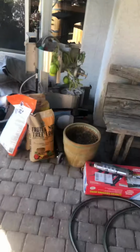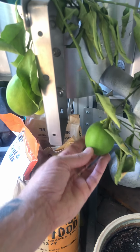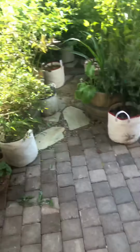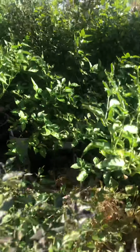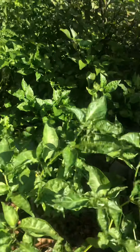Let's go back and check that real quick. Oh, I was pruning the lemon tree and I screwed up and cut off a couple lemons I shouldn't have. So won't do that again. Let's take a closer look. Move everything out of the way.